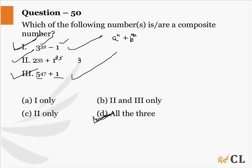There are two more formulas here. First, I talked about this one, that a raised to the power n plus b raised to the power n is always a multiple of a plus b if n is odd. Second, a raised to the power n minus b raised to the power n will be a multiple of a plus b only if n is even. And the same number, a raised to the power n minus b raised to the power n, is always a multiple of a minus b, whether n is even or n is odd. So these three formulas are there, which you can use. But the point to be remembered is that n has to be the same, or the two numbers have to be same. Otherwise, we have to simply solve it. We cannot use the formula, right?